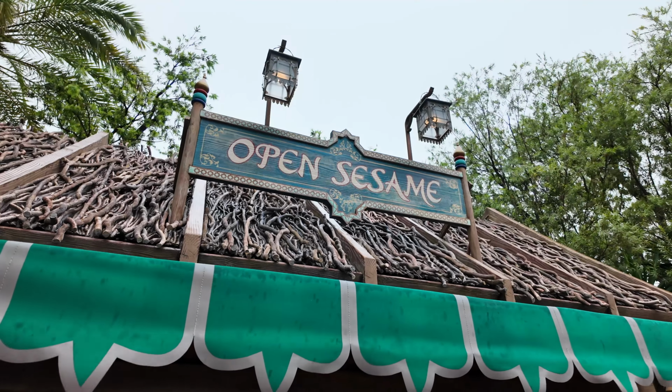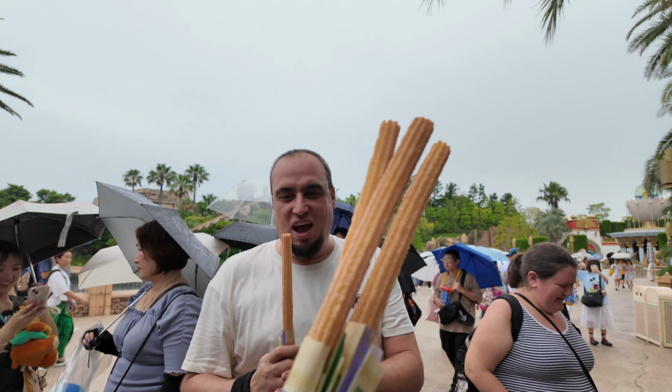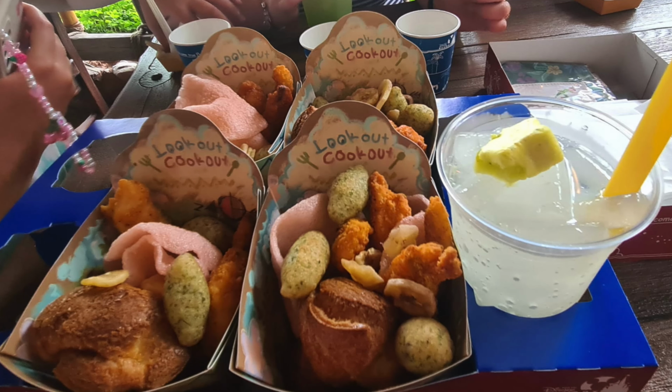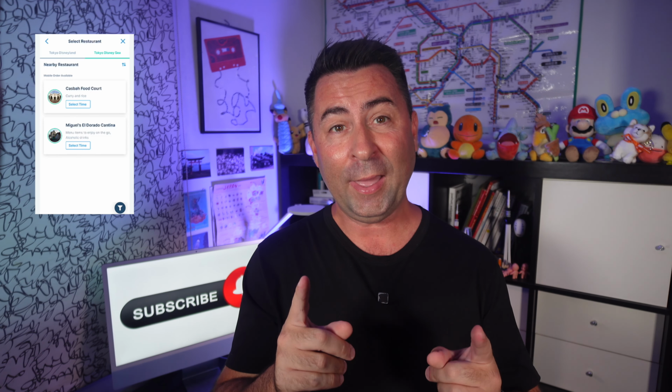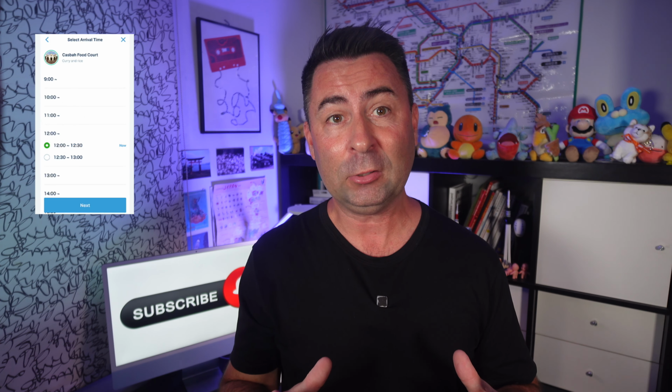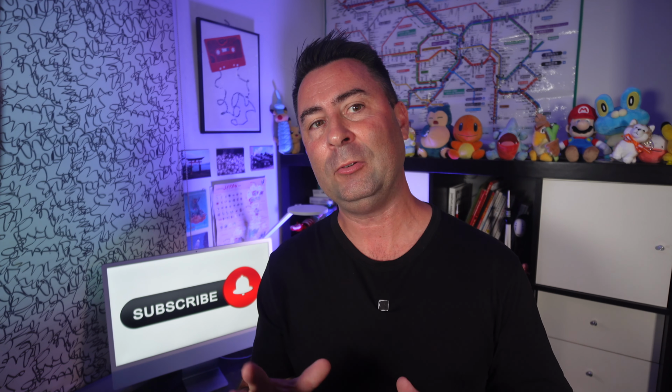DisneySea and Fantasy Springs have various food options, from snack vendors scattered around the park to themed sit-down venues. We had a snack at the Lookout Cookout and a later lunch at the Snuggly Duckling. Both were amongst some of the best theme park food that I've ever had, but you will need to pre-order from the app using the Disney mobile order, where you can choose a pickup time slot, and surprisingly, we didn't have much of a problem finding a table to sit at either.